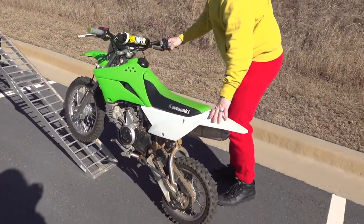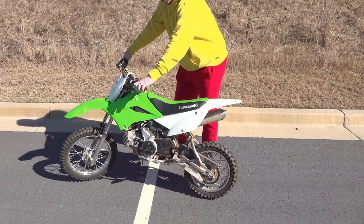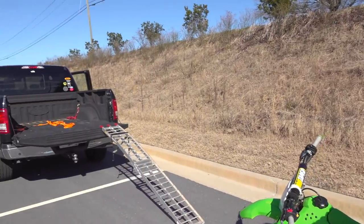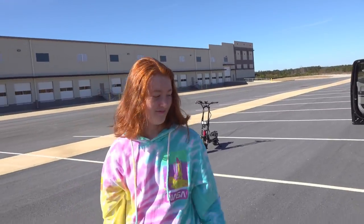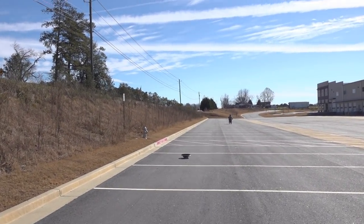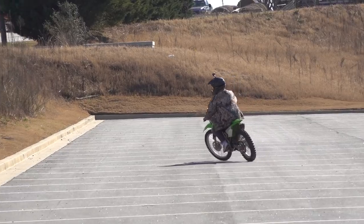Then you can drive it around? Yeah, you can drive this thing around. Here, let's go get your helmet. All right, Addy's gonna get his helmet and he's gonna test out the 110. There's Nate Dog on the 140G.